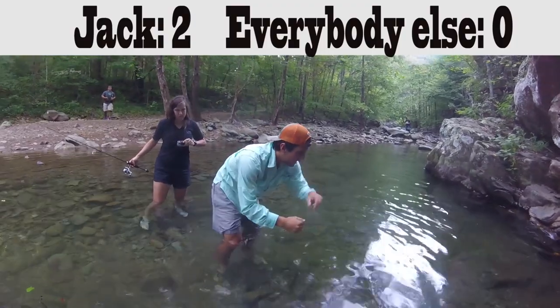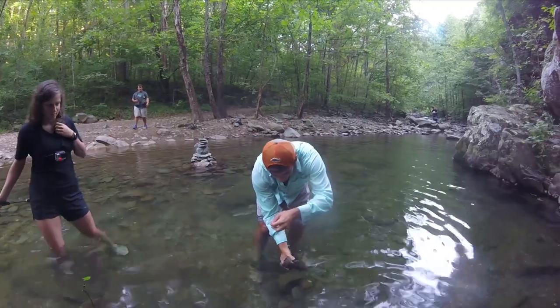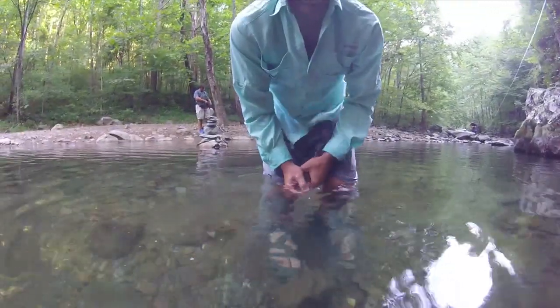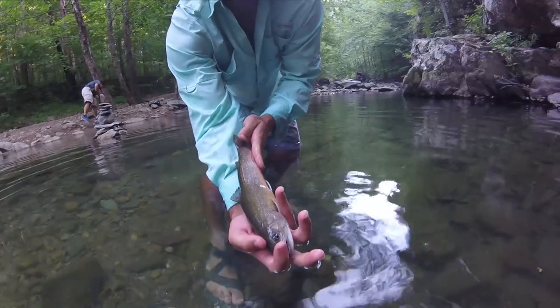Hooked up on another brook on the little trout worm. Dropped it right in front of his face, so he just had to bite it. Now we're just gonna get a quick little release. Oh yeah. Look at that beauty. Beautiful. There we go. Nice little brook. That'd be good eating, but I think it's catch and release.